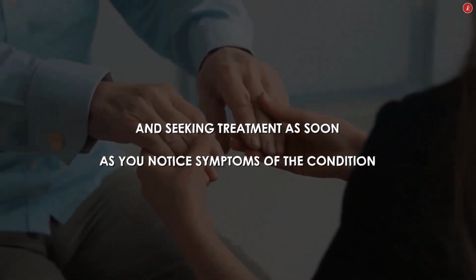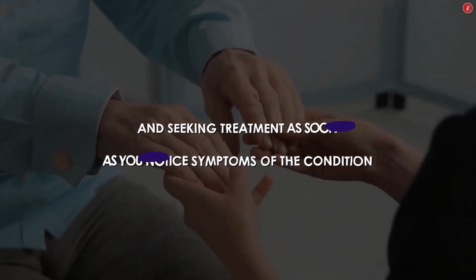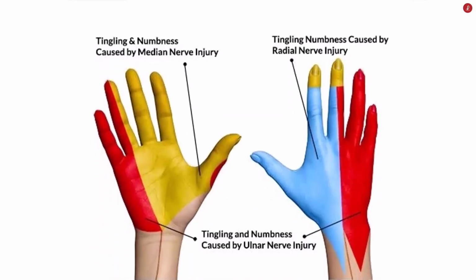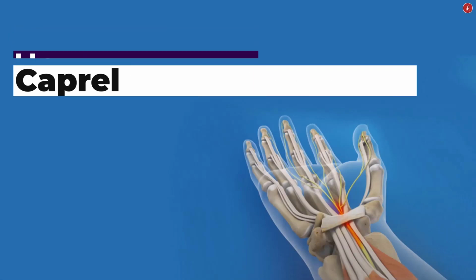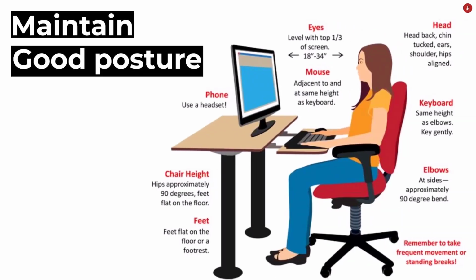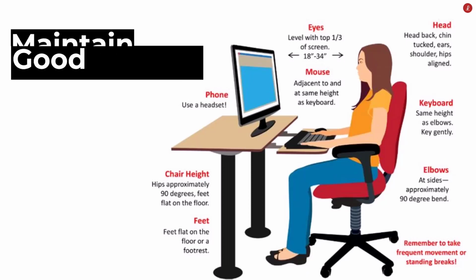Symptoms of this condition, as I have discussed already, are tingling and numbness in the hand. It may be unilateral, it may be bilateral as well. So here are some precautions I'm discussing: how to prevent carpal tunnel syndrome. Maintain a good posture. Sit with your feet flat on the floor and keep the shoulders relaxed, your wrists straight when using a computer or other devices.